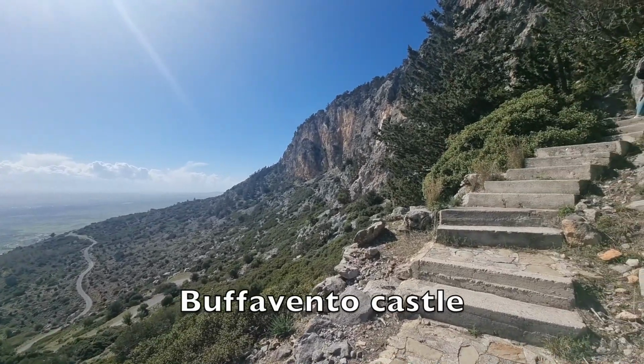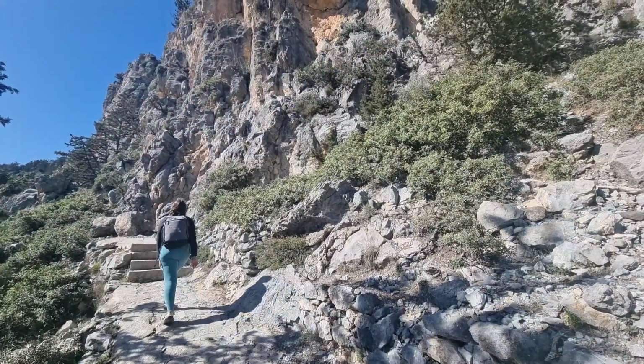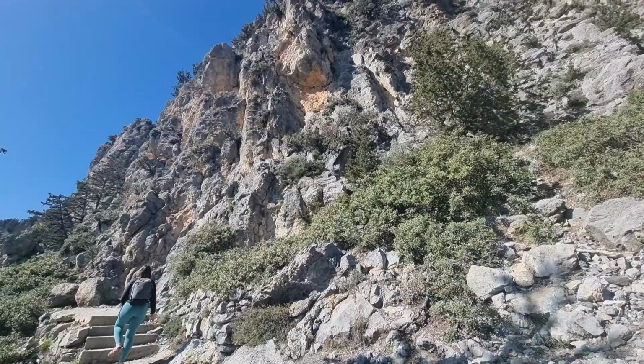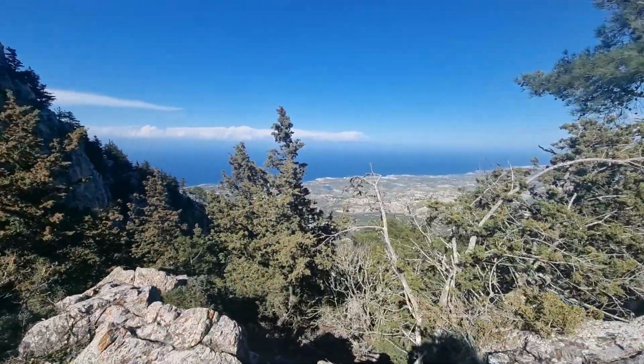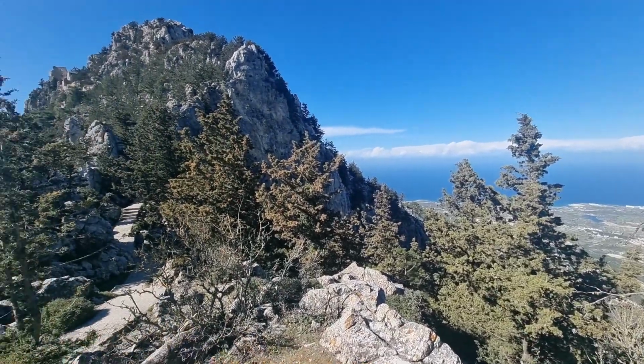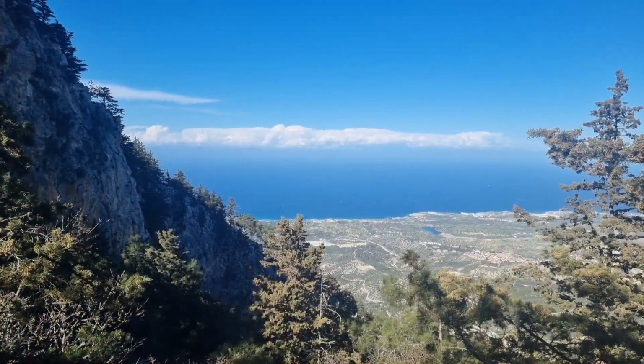Here we're beginning the hike to Bufavento Castle. We liked that nobody was at the parking here, but the road was pretty narrow, so if there is more cars in the summertime it will be quite dodgy, because there is a cliff just on the left side of the road. But once you get up, you have amazing views on the both sides of these mountains.